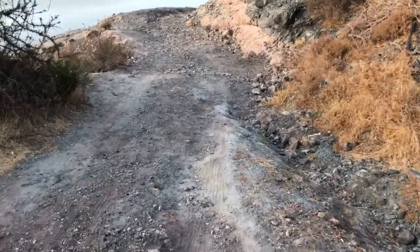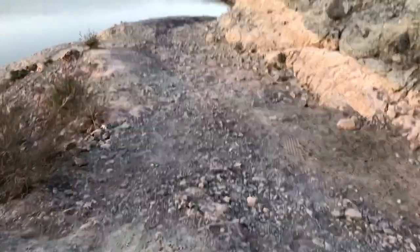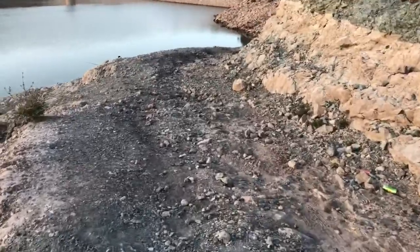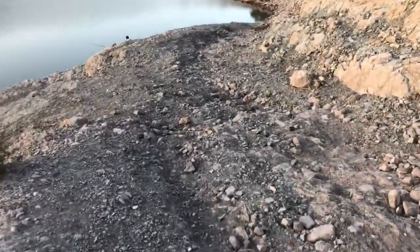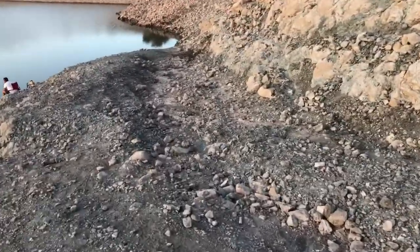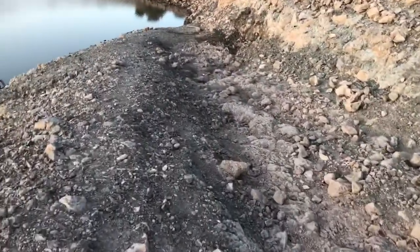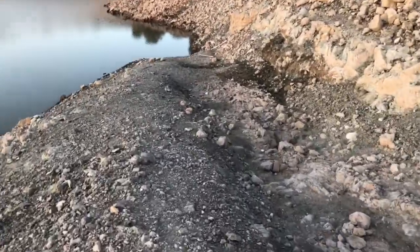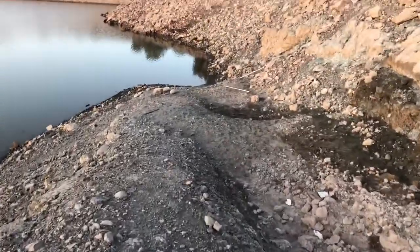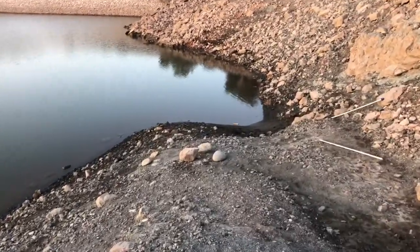So the access track, have a look at the quality of this. If you think about the quality of the track down to Yermasoya Dam, and then think in orders of magnitude, risk of injury high, risk of damage to property, boats high, risk of vehicles if you're stupid enough to bring them down here very high. There's a friendly fisherman, minds his own business. So if you're seriously thinking of bringing a crew boat down here, anything other than a small dinghy or a kayak, I would say it's a non-starter.